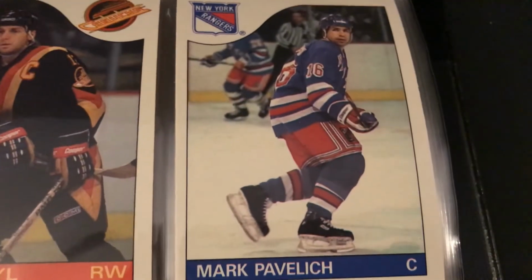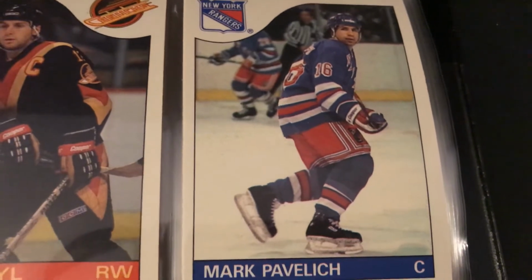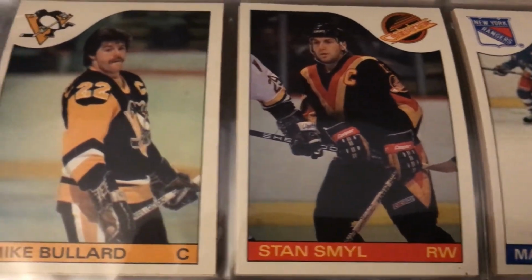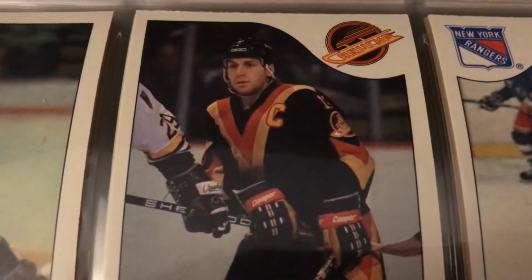Mark Pavelich, another, I think, hero from the 1980 USA team. Is it 80? I believe that's the year, right? Where we beat the Russian team. Stan Smyl. Vancouver Canucks. Look at those flying V uniforms.